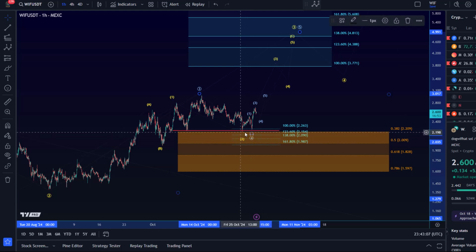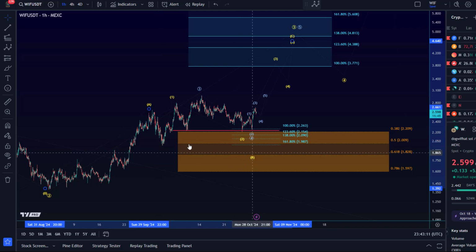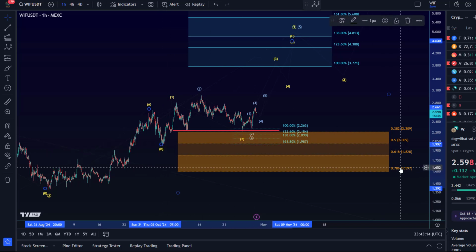If we break below that last swing low, it can't really be a wave 2 anymore. It would then be maybe an extension of the yellow wave B as well. But that's why I've measured this Fib area down to 159 to capture all of those potentials. The Fibonacci area is relevant. You can see the market has reacted several times now to that 220 level. So overall, I'm looking for higher, especially as long as the October low is holding.